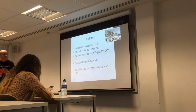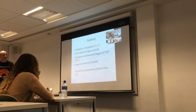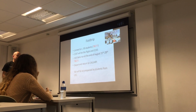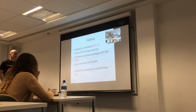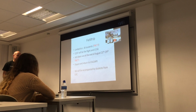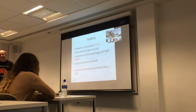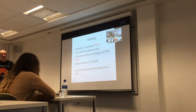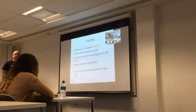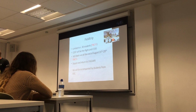The 29th is the date we would leave. Almost all flights to the UK would leave on the 29th and get back the next day, so we wouldn't be back in London until the 30th. And we depart and return to Calgary Airport. So that means that if, for example, you want to go to the States or to other bits of Canada before or after, you're more than welcome to. But the only guarantee we'll give you is that we'll pick you up from the airport and drop you off at the airport. Everything else is up to you.